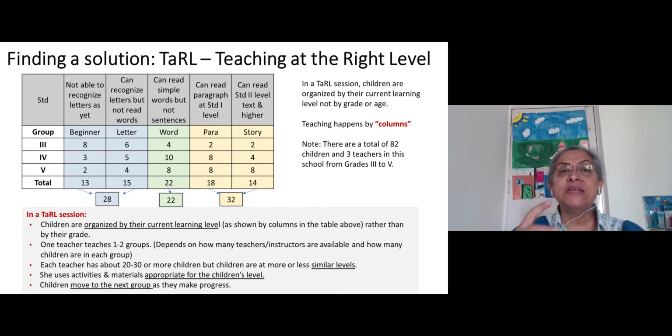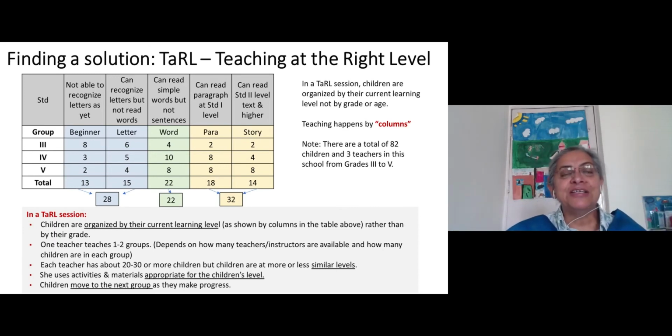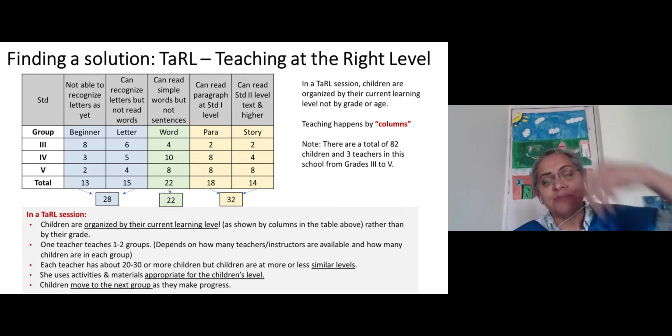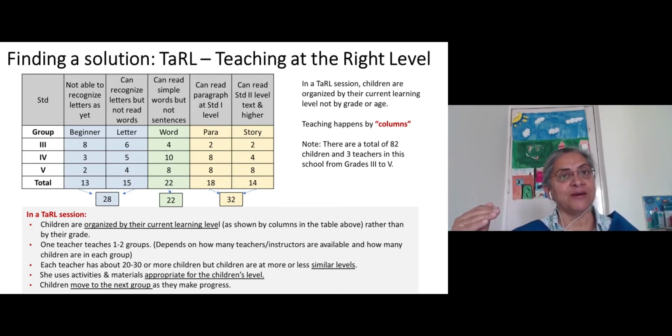This grouping will depend on how many instructors or teachers we have available and what is the composition of the children across these different groups. But as you can see, there is no extra resources here. It's the same teachers, same children, just going from rows to columns. Now, what will she do, or what will the teachers do when we have grouped like this? Remember, in business as usual, she teaches all the children from the grade level textbook, and children remain in that grade for the whole year.